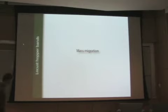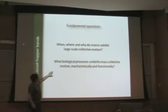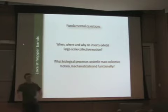Okay, so in the last part of my talk, I want to talk about another sort of devastating and dramatic example of collective behavior. And that's mass migration in insects. And I want to ask basic questions. When, where, and why do insects exhibit large-scale collective motion? And what are the biological processes that underlie both how they do it and why they do it?